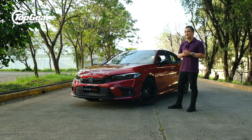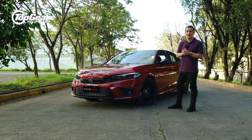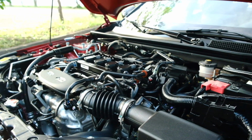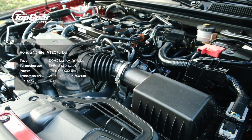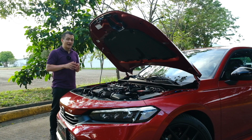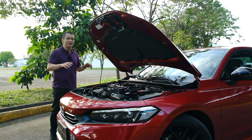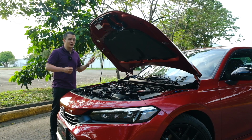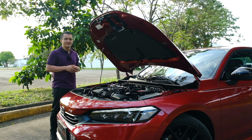Now this might suggest to you that the all-new Civic has lost its boy racer character, but that is until you look under the hood. Powering this Civic is a 1.5-liter turbo gasoline engine with 176 horsepower and 240 newton meters of torque. Now the beauty of this is, this thing comes standard across the entire range. So you no longer have to make the decision between, should I go with a turbo, should I go with a non-turbo? Because now you don't really have a choice. You're stuck with this fun thing.